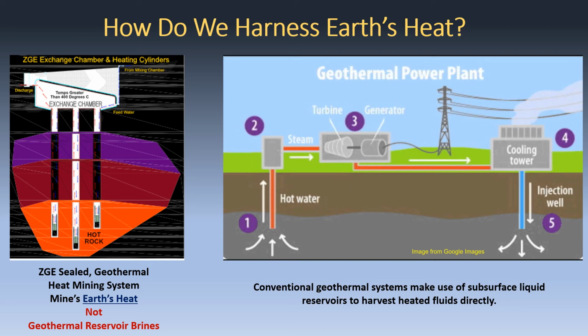Now the proposed ZGE system doesn't harvest subsurface liquids at all. Instead, heating internally contained, convectively flowing, clean water by conduction, and it does this by taking heat from surrounding hot rock, whether that rock is wet or dry. The ZGE sealed geothermal system conductively heats and recirculates clean internal water within open-top heat cylinders. You can see those on the left there, extending down to the hot rock from the exchange chamber. Those heat cylinders convey heated water convectively from multiple cylinders to an exchange chamber at ground surface where multiple cylinder discharges are homogeneously mixed and then discharged to a pressurized storage container and finally to the turbines for generation of electricity.